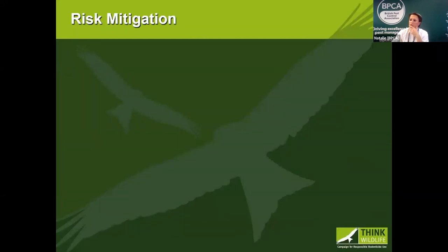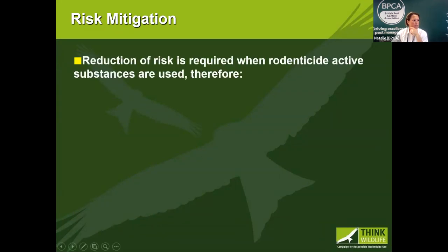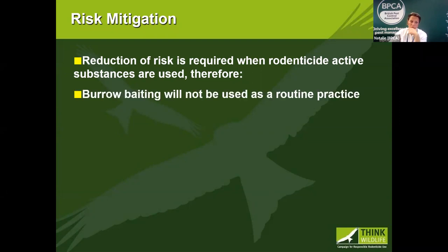Okay, so yes, reduction, risk mitigation then. So go into a little bit more detail that might answer again this question about loose baits, plastic bags, things like that, a question that we had earlier on. So reduction of risk is required when rodenticide is used. Therefore, burrow baiting will not be used as a routine practice. I mean, any use of rodenticide will not be used as a routine practice. Whether you're burrow baiting, putting it in a box, hanging it on a string in a sewer, it will not be a routine practice. That's label conditions, quite straightforward.